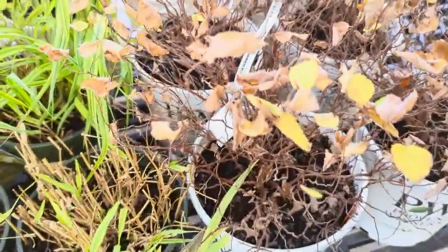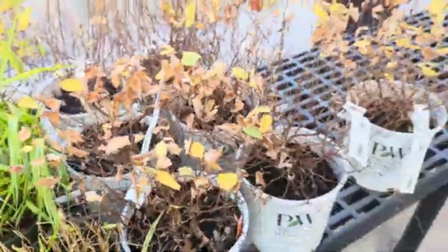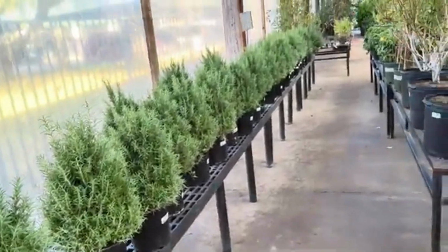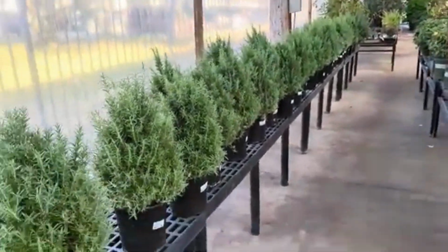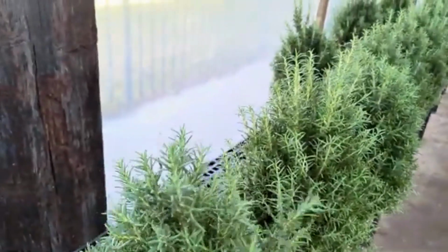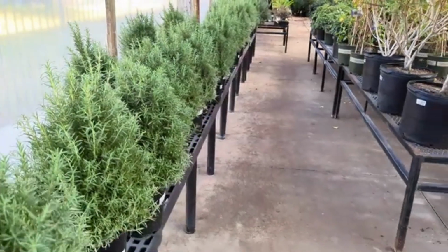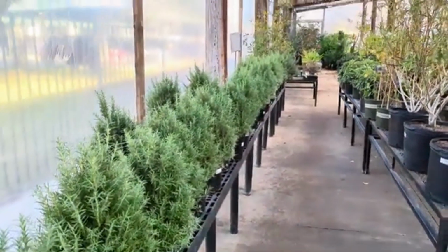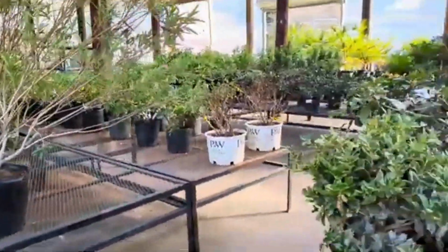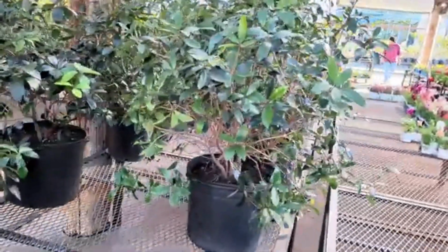What are these? These are more spirea, so it looks like they overwintered those. And then lots of gorgeous rosemary. Y'all, rosemary is super, super tough. It's hardy. It can handle pretty cold temperatures as long as it doesn't have wet feet. You can plant a whole hedge of them and they smell so good and they're really tough. So I recommend those.